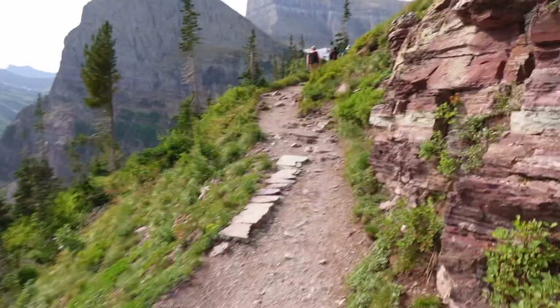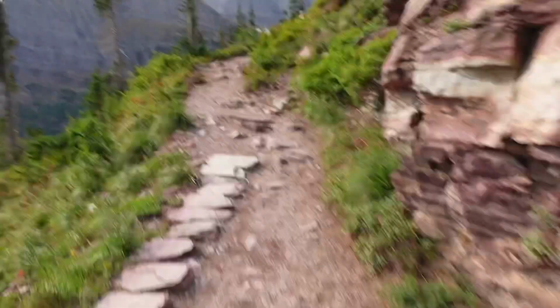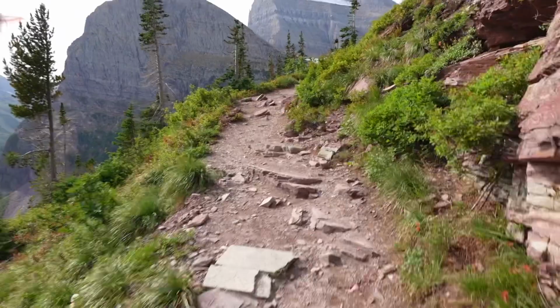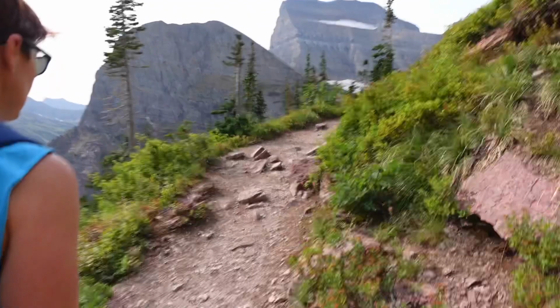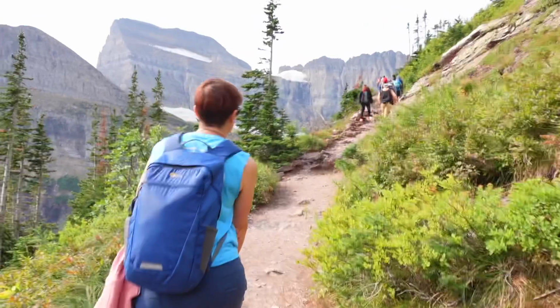And in this case, I'm kind of glad there's plenty of people out here because we won't be surprising any animals that could kill us. We saw a grizzly bear and heard a tale of a moose nearby. But we saw neither head nor tail of the moose. Just the bear.